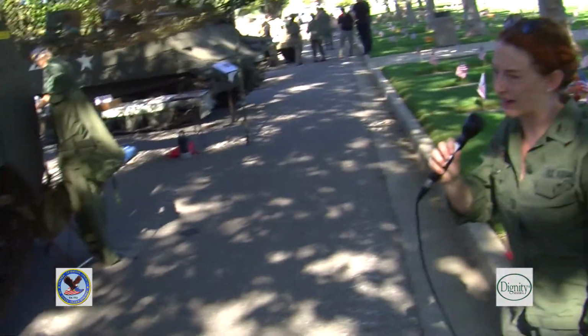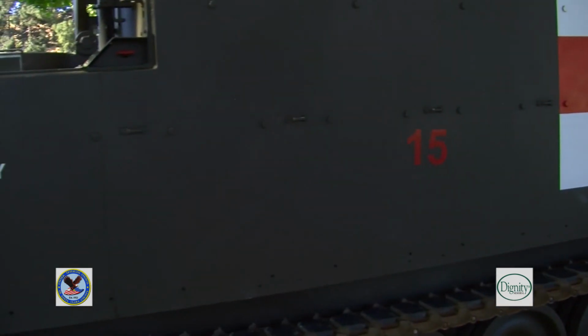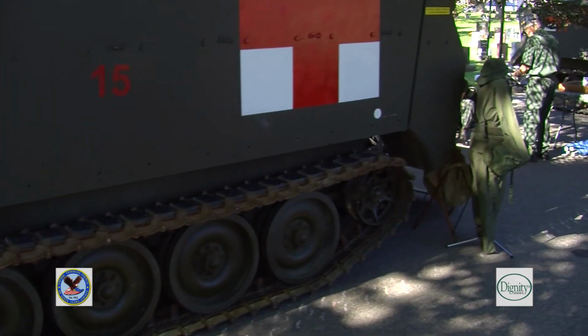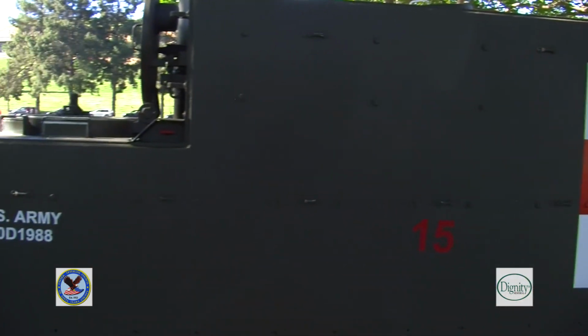This vehicle was painted recently. Originally, it was a NASA vehicle. It was painted originally white with this awful blue stripe on the side, and we have made it look exactly the way it would have been during the Vietnam War. We also have an American flag on top because we are into patriotism.